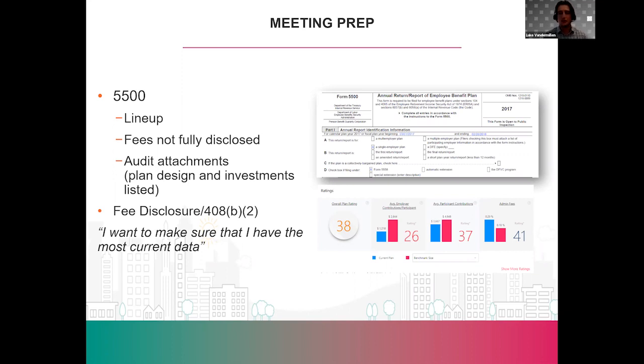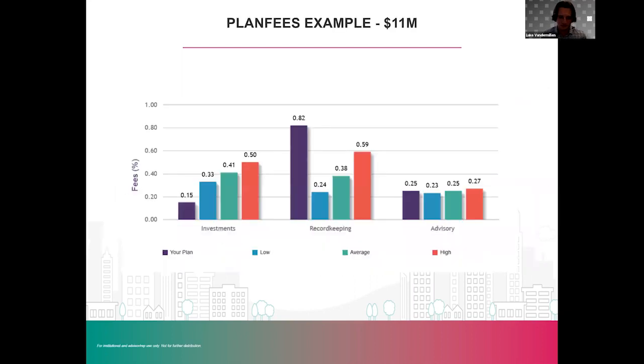So what I would recommend for a prospect, if you're doing any sort of work for a prospect, is trying to get your hands on the 408(b)(2) fee disclosure that's available from all record keepers. It is the best disclosure that shows where the participants are being charged and where that money goes. The 408(b)(2) is great to figure out what the record keeper is keeping, what the investment manager is keeping, and then where the advisor fee fits into all of that. So if you're not using the 408(b)(2) to prospect, I would highly recommend doing that and working hand in hand with the prospect on that.